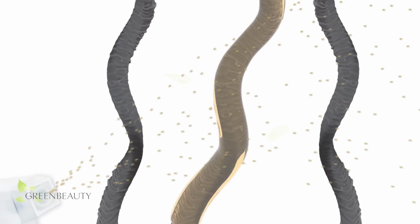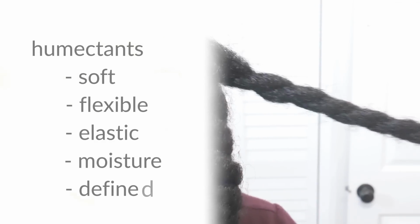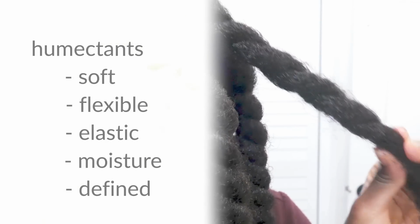Moisture retention is longer lasting with humectants. They make our hair soft, flexible, and elastic, so it's bouncy and better able to stretch without breaking. The added moisture humectants bring also makes our curl pattern more defined.